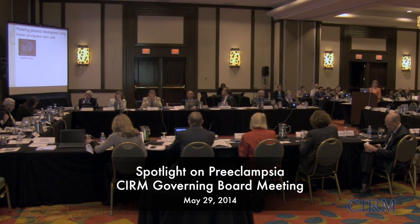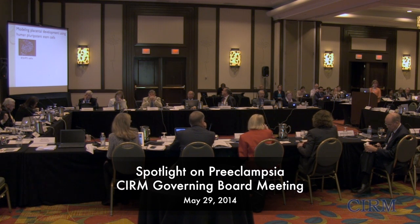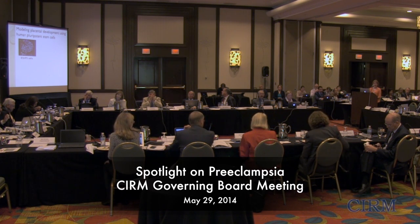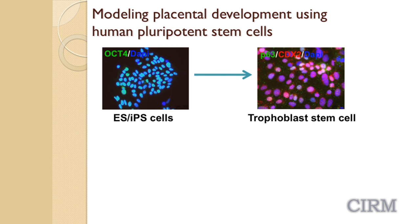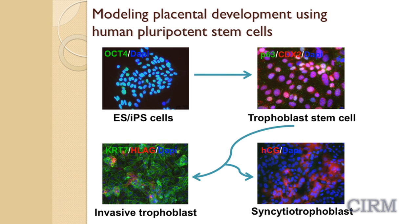Since then, and thanks very much to CIRM funding, we've been able to not only confirm that these cells do differentiate into trophoblasts, but that this process happens through a stepwise process. We can first get trophoblast stem cells differentiated in the dish, and subsequently these cells will differentiate further into the invasive trophoblast and the syncytiotrophoblast. We've also been able to find a mechanism for how this process occurs in culture. And finally, we've been able to find a defined culture condition for this stepwise differentiation.